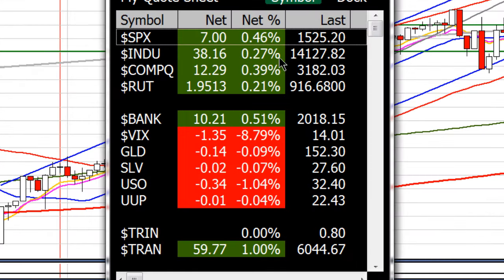S&P was up 0.46, the Dow was up 0.27, the NASDAQ was up 0.39, and the small caps were up 0.21. So that means that the S&P was actually leading the way up along with the NASDAQ. Let's take a look at banks, and that kind of led the way in the rally this afternoon. The banks and the financials were up 0.51. So that does confirm that move up.